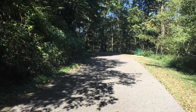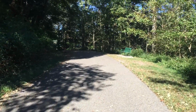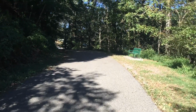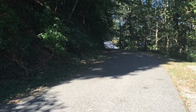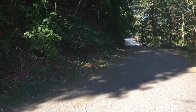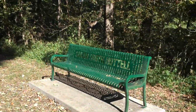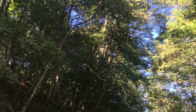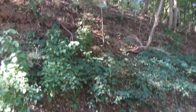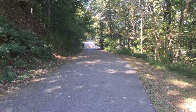Okay, so we're going to go ahead and stop for now, and wait till we get to this bench. Down there is the entry to Buttermilk Falls. I'll try to get back so we could actually see the falls, see what they look like. There's the bench and the beautiful scenery in Brandenburg, Kentucky. Everyone have a nice day.